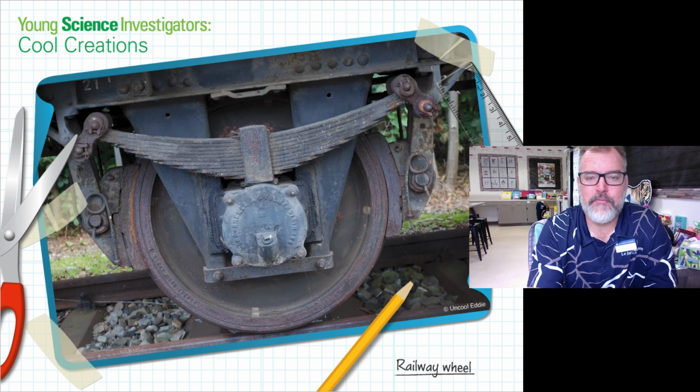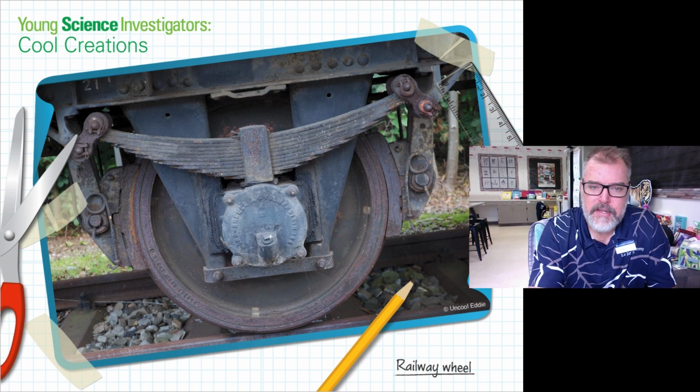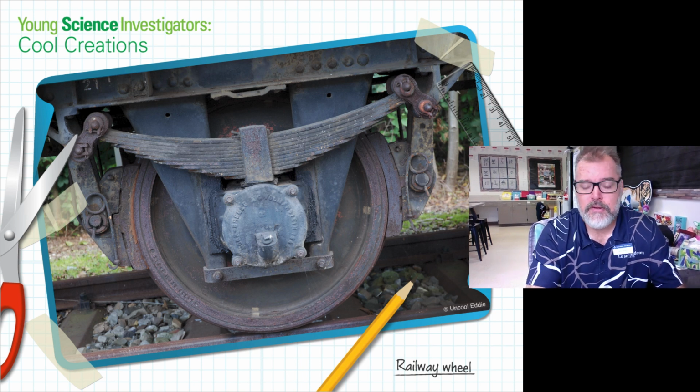Here is one more type of wheel. This is a wheel from a train. As you can see, the spoke on this wheel, well, where is the spoke? Turns out it's one giant spoke that is really big and really solid and really metal. It has to be that way because it carries a ton of weight.